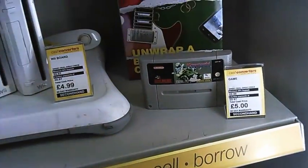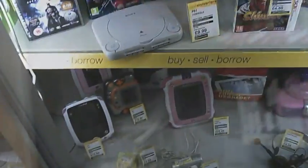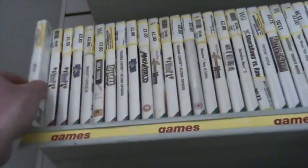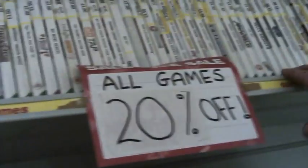It's very rare when we go thrifting that we see any cartridge games. Although a couple of weeks ago we did, we saw some Mega Drive and Master System in the charity shop. This is why we went back to Muswell Hill. But yeah, what a surprise.